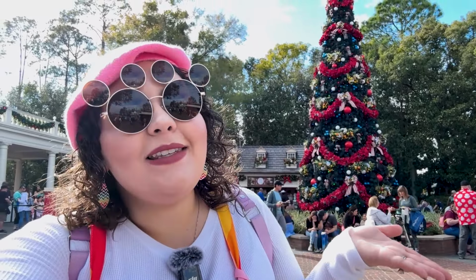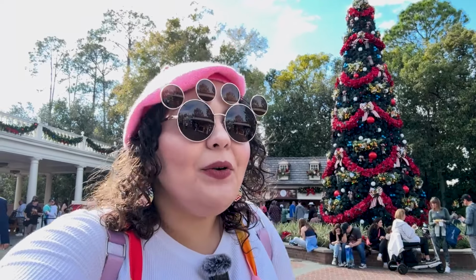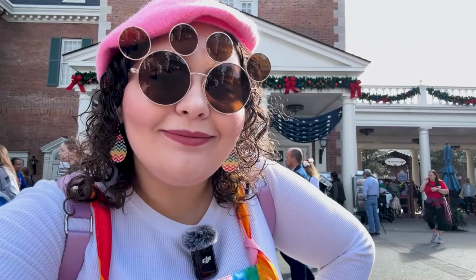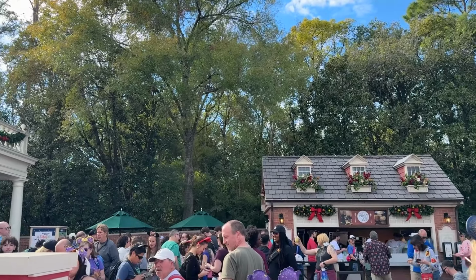So I'm in America. This is a first that the Christmas tree is still up on the first day of Festival of the Arts. There is also holiday decor at the entrance. There's more holiday decor. What is happening? What's happening, Disney? This is very strange. But anyway, here we are at the artist table, the America booth.